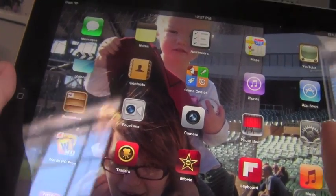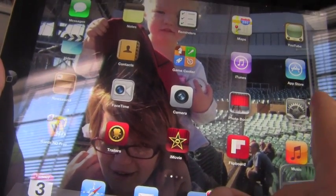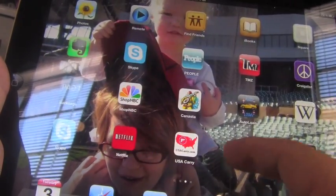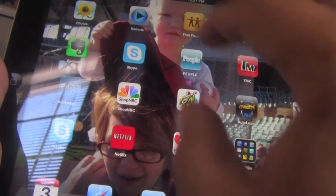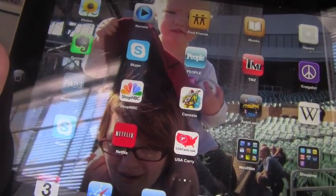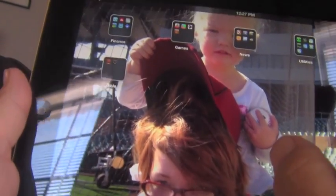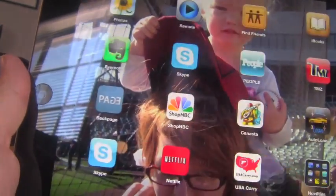See, a lot of my icons are the same. They're just not in folders like they are on the iPod or iPhone, because it's a lot easier to just go to these. There's more real estate on the iPad than there is on the iPhone. So I've got a few folders, not as many.